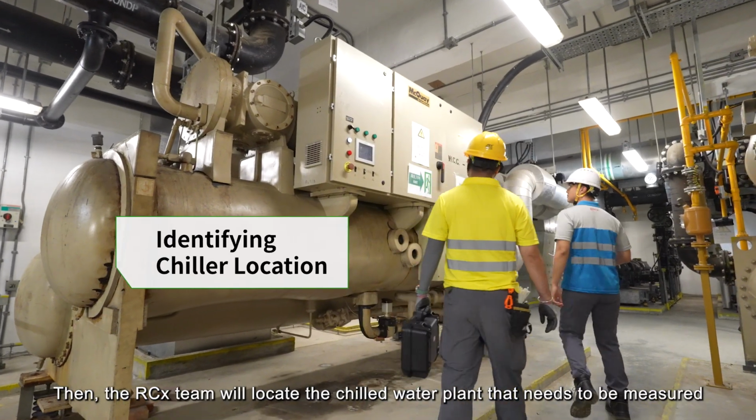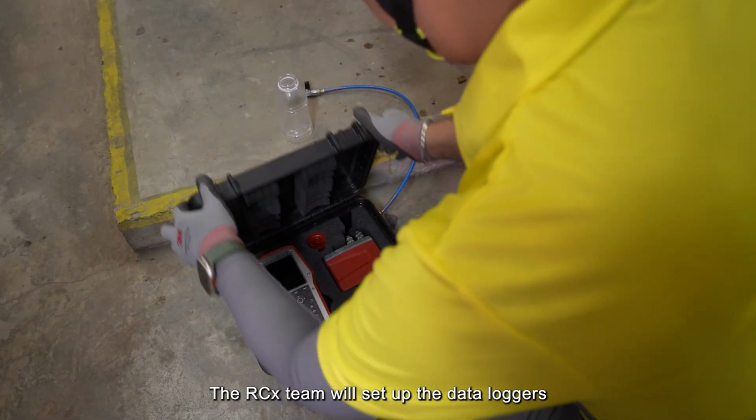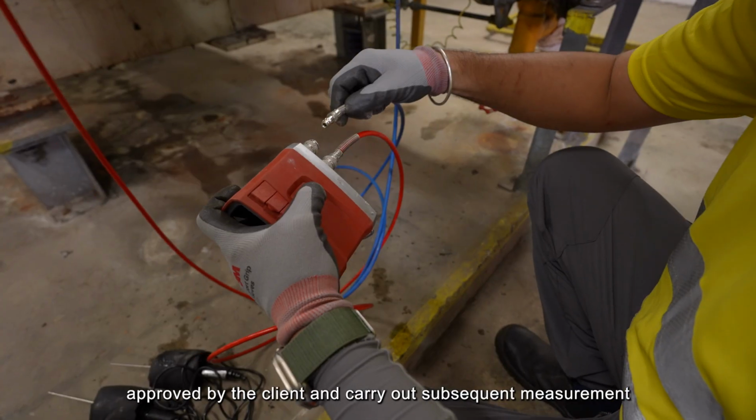Then the RCX team will locate the chilled water plant that needs to be measured according to the approved measurement plan. The RCX team will set up the data loggers based on the location in the measurement plan approved by the client and carry out subsequent measurement.